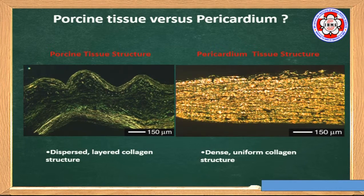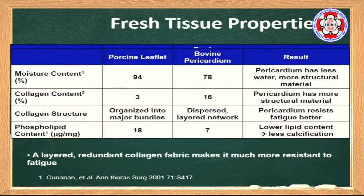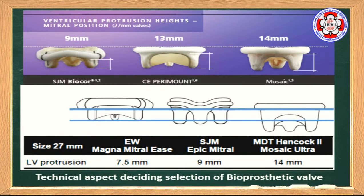So if you see this porcine tissue structure, these are dispersed layered collagen structures which cause more problems. Whereas pericardium is a dense uniform collagen structure, so the durability gets better. And of course, this is all related to the tissue properties, where it shows the pericardium is better than the porcine. And with the technique, if you see the recent valves, the profile is becoming lower, where most of the better ones have 9 or 10 mm, whereas in the earlier generation we had 14 mm.